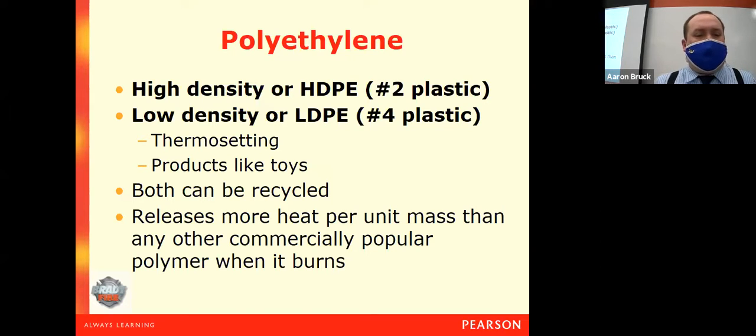What's interesting about these, in addition to their uses, is that we get more heat per gram than any other commercial polymer when this stuff burns. That's where we're going to close out today.